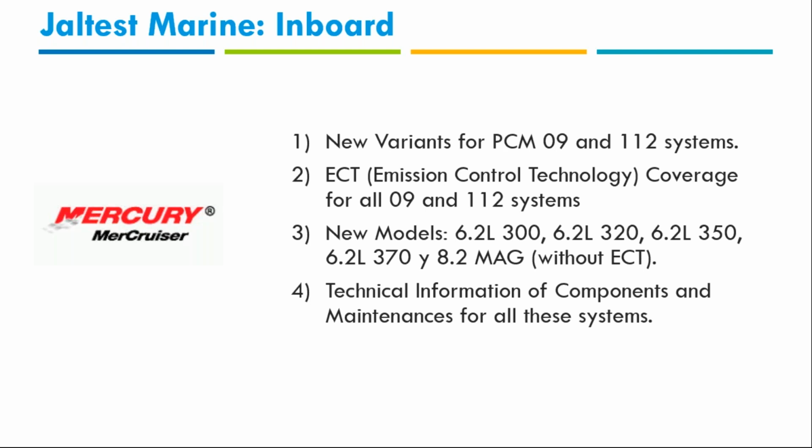In all of them, except in the new models 6.2 300, 320, 350, and 370, and also in the 8.2 MAG. Okay. The reason they don't have this emission control technology is because they have a different catalyst. Okay. So these four Mercruiser models don't have this coverage.